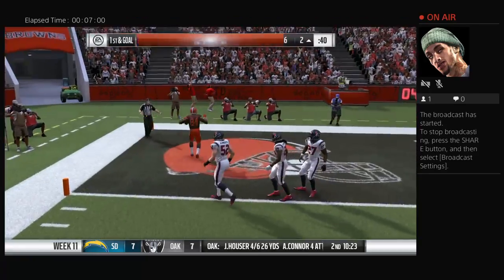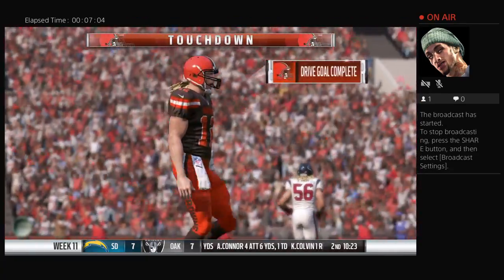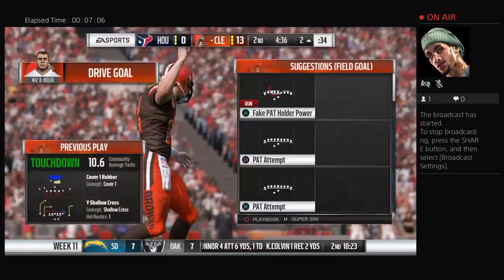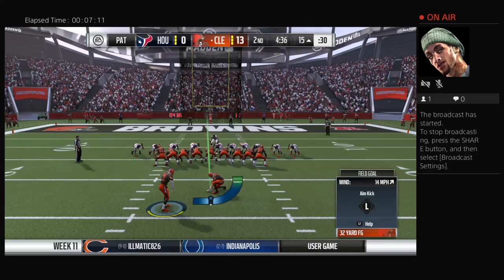And he'll take it into the end zone for a Browns touchdown. Their big tight end, his 5th touchdown now on the year. And the Browns add 6 to their lead.